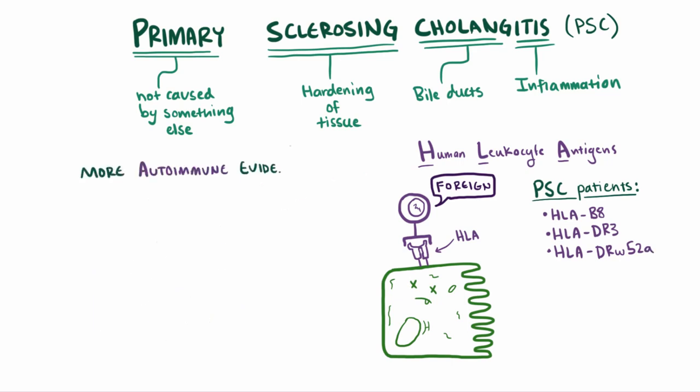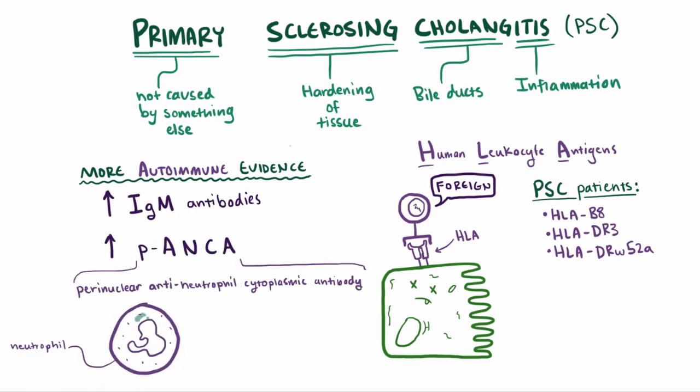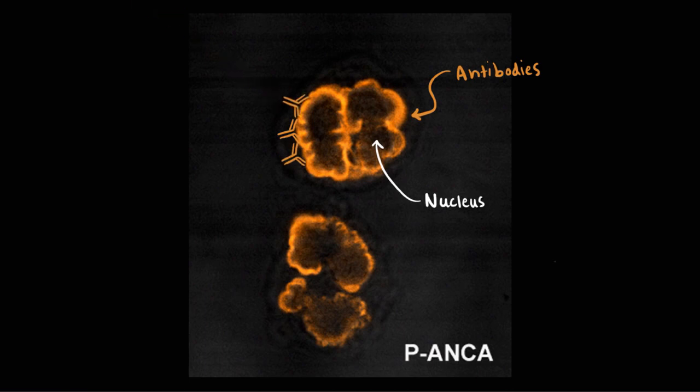Another piece of supporting evidence for the autoimmune theory is that most patients with PSC have elevated IgM antibody levels in the serum, as well as an antibody called p-ANCA. p-ANCA stands for paranuclear antineutrophil cytoplasmic antibody. So this is a specific antibody that targets antigens in the cytoplasm or nucleus of neutrophils. The paranuclear part means that the antibody targets an antigen around the nucleus. Here's an immunofluorescent image of p-ANCAs. The antibodies in this image are shown in orange. And notice that they've sort of aggregated around the nucleus, meaning that they bind to an antigen around the nucleus, right? A very high proportion, as much as 80%, of patients with PSC have this p-ANCA staining pattern.